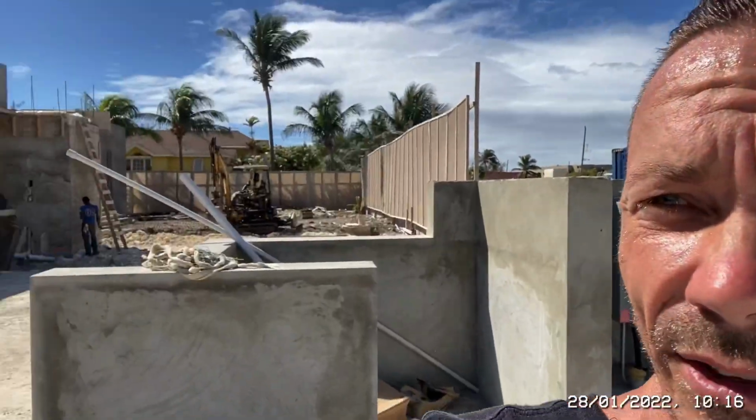Welcome to day 228. Again, like yesterday, got flat out as always. It's 10:15. The sun has finally come out. We did have a little bit of drizzle this morning, so hopefully that's gone. Okay, so we've got the excavator back in the house, backfilling and just levelling off, thank God.